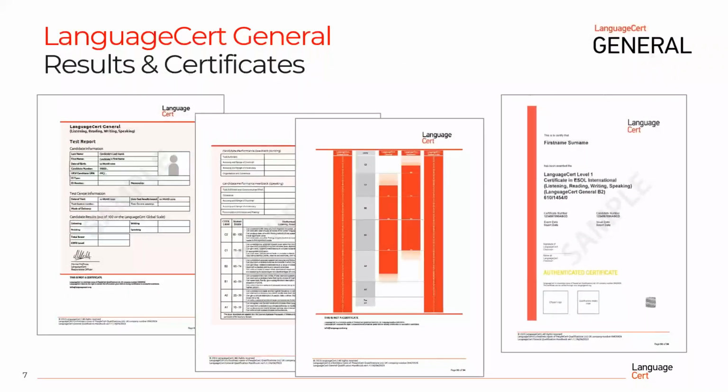Finally, here you can see a sample test report, as well as a sample certificate, similar to what you will soon receive after your test day.